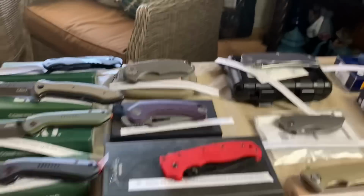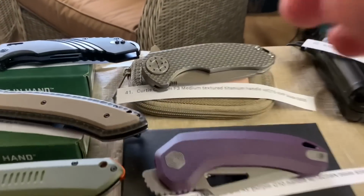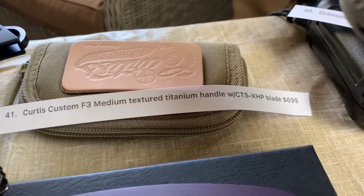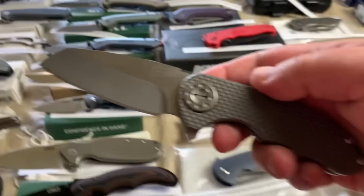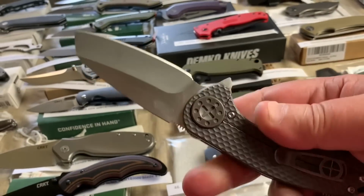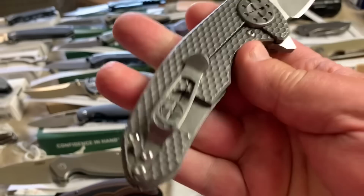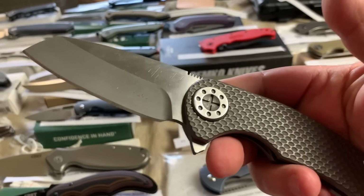And then we got to go to the Curtis, because we're in the C's still. And that's the last of the C's right here, this Curtis Custom F3 Medium Texture Titanium CTS-XHP blade, $699.99. So there you go. And here it is. If you want additional, more detailed pictures or whatever, I'd be more than happy to send you some. But this is the Curtis in the zipper pouch it comes in.